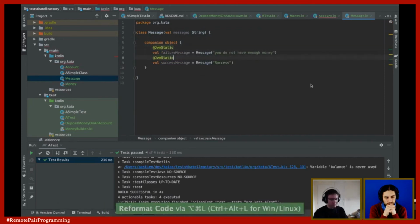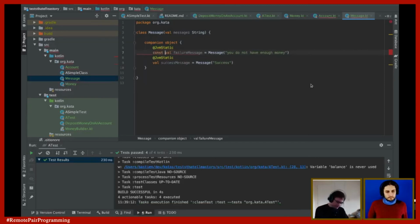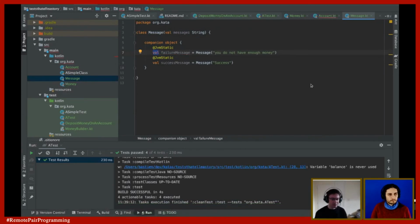The difference here is that when you set a const in Kotlin, this tells the compiler that this is a constant at compile time, whereas only val says it is a constant at runtime. So you can only have const for primitives. So I can have this for a string, but I cannot have it for a Message.